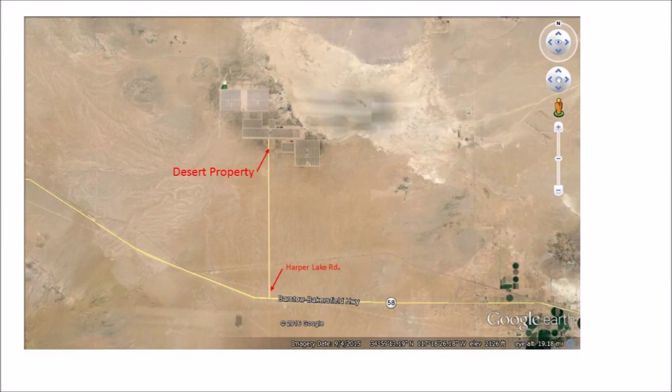Well, another Google map is just giving you a little bit clearer picture as to where Mom and Dad's property is with respect to the highway. Shortly we're going to turn off onto Harper Lake Road, and you can see in the Google Map picture basically the magnitude of the solar energy plant as we get closer, and the proximity of Mom and Dad's property to that power plant.